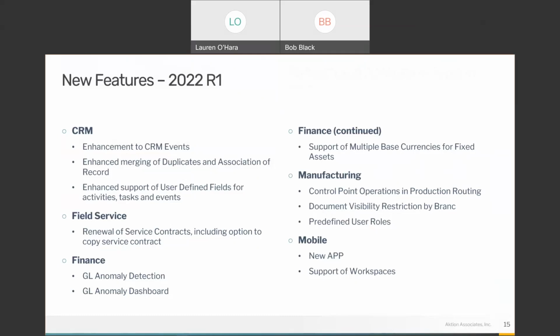And in addition, in the finance area, support of multiple base currencies for fixed assets. So you've got some machinery, whether it's manufacturing machinery or some construction machinery, over in Canada. Well, now we can do that in Canadian dollars if we need to. So it sounds like another great enhancement.